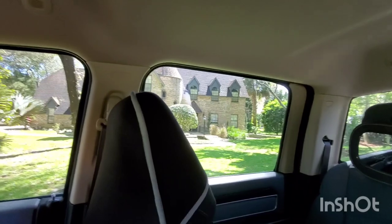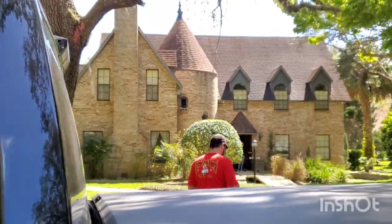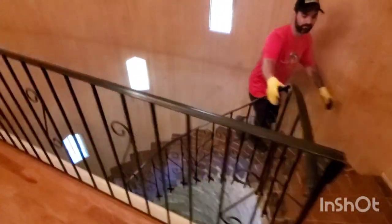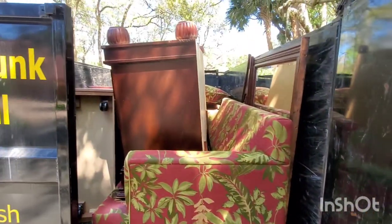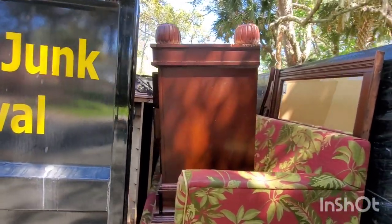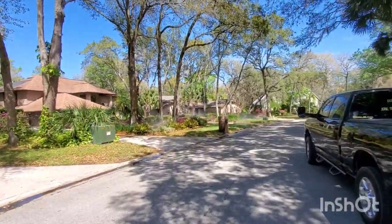Well, I got a bridge and everything to go into the house. All done. Job number three, fit it in. Tarp it off, be all done. Beautiful day out here. Beautiful.